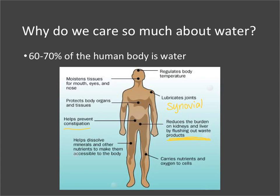Because once again, friction can cause heat production, but also wear and tear. And over time, as we get older, our body is not as good at making the synovial fluid, and our cartilage starts to wear down, and that's actually what leads to osteoarthritis. So that's an example of what happens when there isn't enough water or it's not in the right spot in our body. And then as we mentioned down here, the blood helps to carry nutrients and oxygen and other stuff around our body.